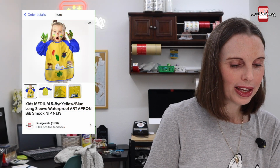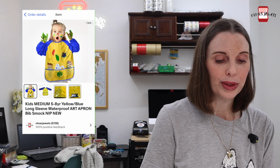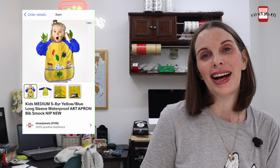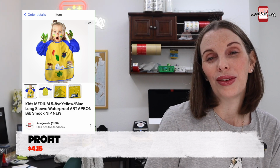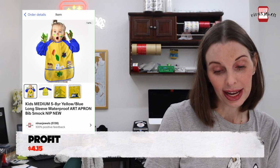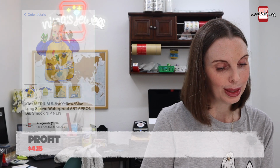Okay, next up was a kids medium yellow and blue long sleeve waterproof art apron or smock. It was new in the package. We had gotten that when I had picked up a big bag of kids items that someone was giving away for free that I had found through the Nextdoor app. So we had no cost on this, and it sold for $10.99.